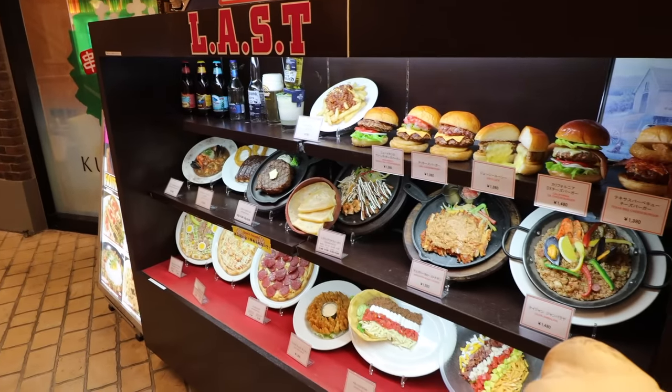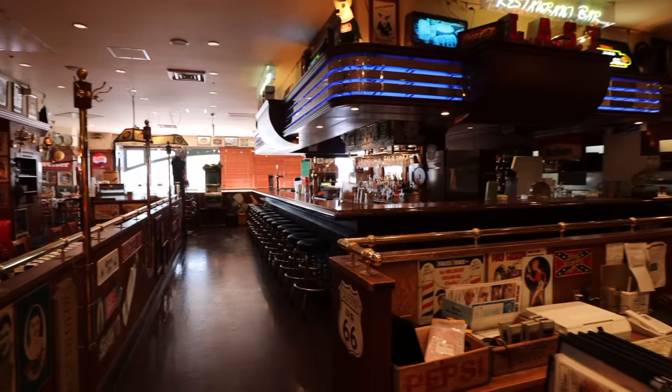Also, one of my favorites here is Last. It's kind of a Tex-Mex, so I know it's not Japanese food or whatever, but if you're kind of missing Western food, they have fajitas, burritos, burgers, and it's actually a pretty decent price.